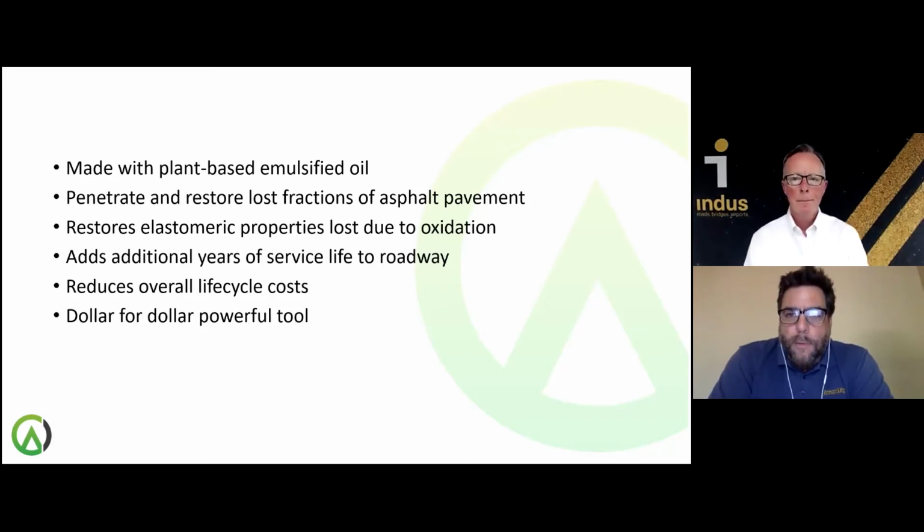You know, Scott did a good job talking about the 5 fractions that make up asphalt. When you lose those fractions, how do we get in there and replenish them? And when we do that, we obviously want to restore the elastomeric and ductile properties that are lost due to oxidation. And when you do that, you add service life to the road, you reduce your overall life cycle costs. And on my soapbox, when you're putting together your pavement preservation program, dollar for dollar, you will not find a better use of your dollars for life cycle extension of roadways.